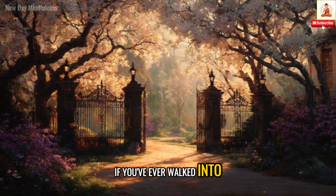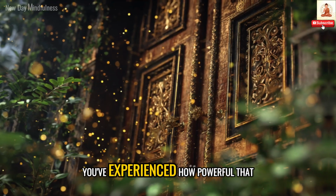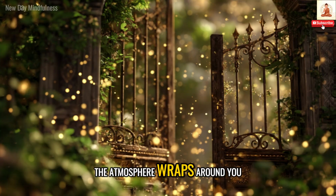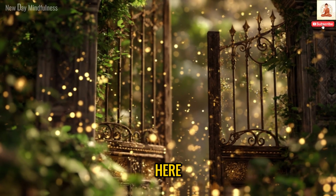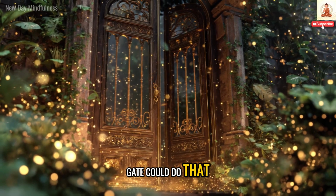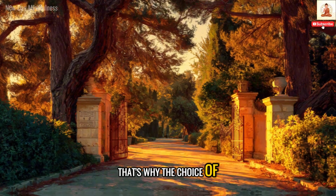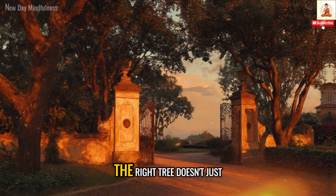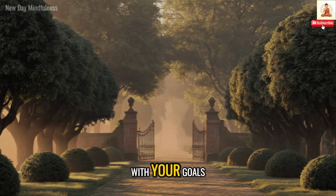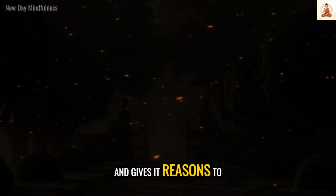If you've ever walked into a home where the entrance felt instantly warm and welcoming, you've experienced how powerful that first step can be. The atmosphere wraps around you, telling you that you're safe here, that you can let your guard down. Now imagine if your own gate could do that, not just for guests, but for you every single day. That's why the choice of what lives beside it matters. The right tree doesn't just decorate the space, it partners with you to keep that space aligned with your goals. It quietly encourages abundance to come in and gives it reasons to stay.